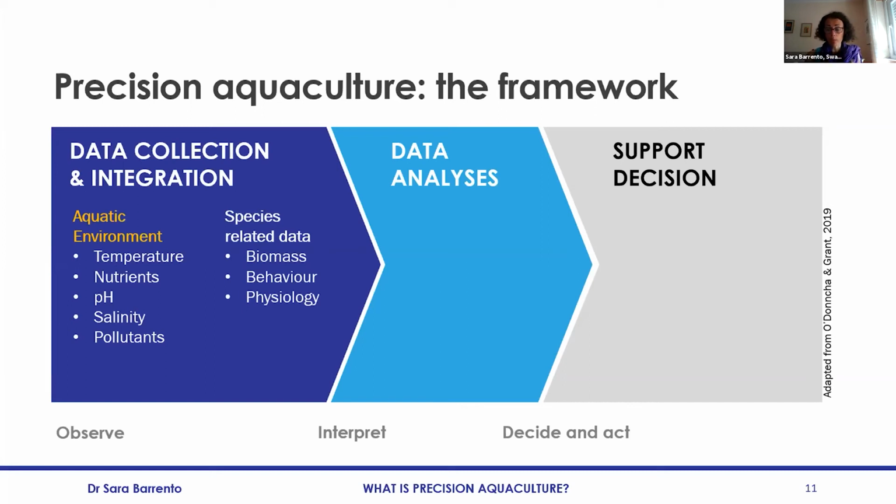So it can be the biomass. How much is the biomass growing? Is it growing? What's the mortality? But with cameras, we can also check the behavior. Are they feeding, for instance? Or I'll show an example of what can happen with the cleaner fish industry, specifically with the lumpfish, in a few minutes.